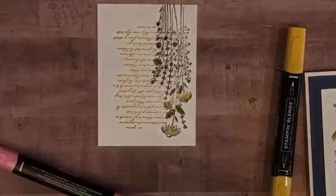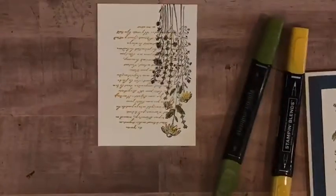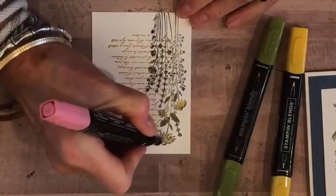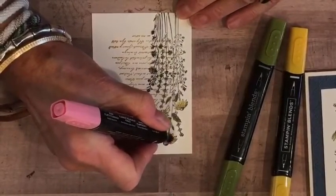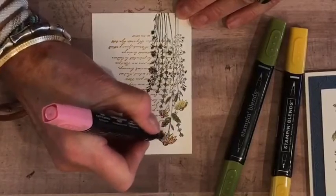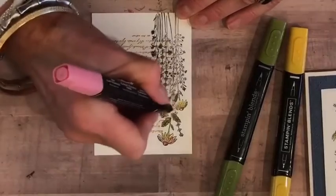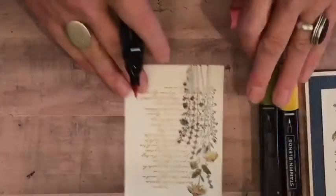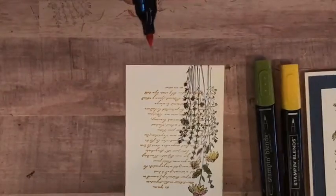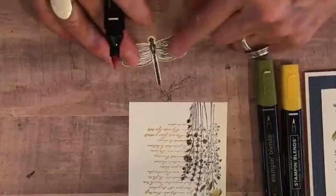I think that's good. Then I'm going to take the Flirty Flamingo and add just a little bit of color at the top, the center. And maybe just add a little bit of color to the edges here, just to give it a little bit of extra interest. You know how I am about stuff like that. There we go. Okay, then what I'm going to do is I'm going to take my little dragonfly. Now, what did I, oh, here it is. So I stamped the dragonfly.